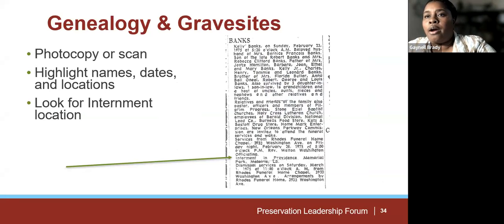And then pay attention to that funeral home and see if they're still in existence and if they have any records as well. For me, as I began to line the obituaries up, I saw a pattern in some of the burials from my families that you'll see a little bit later in my presentation. Next slide.